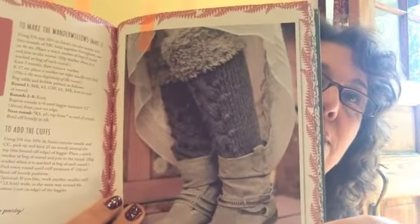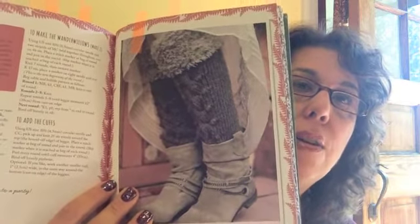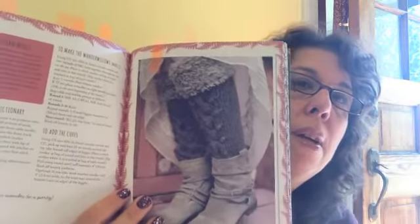Here's the big thing. Another favorite pattern that my daughter and I are both going to have a pair of, and that's these leg warmers. I'll definitely make them for my daughter for Christmas. She's already oohed and ahed over them. It's totally her style. She loved the fur on the top. She's going to pick her colors, and I'm definitely making these for her.